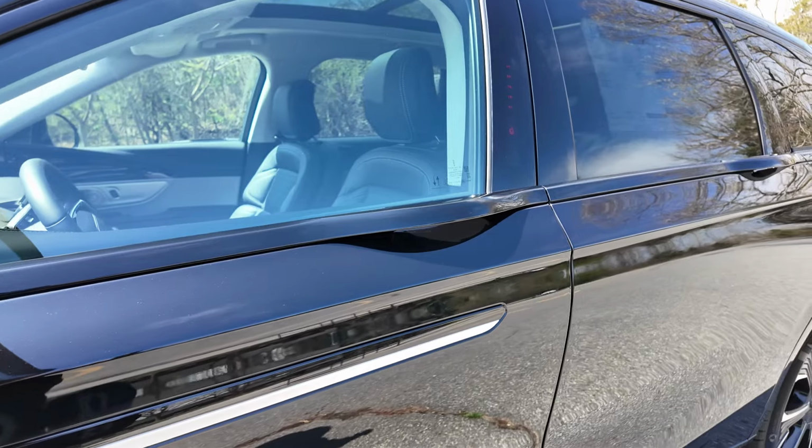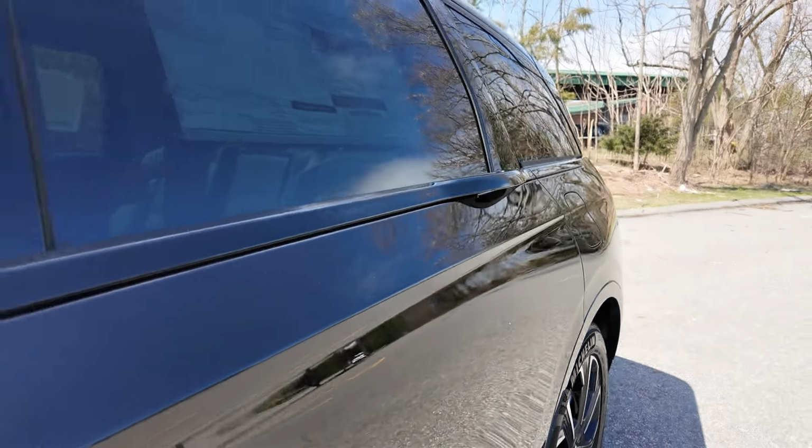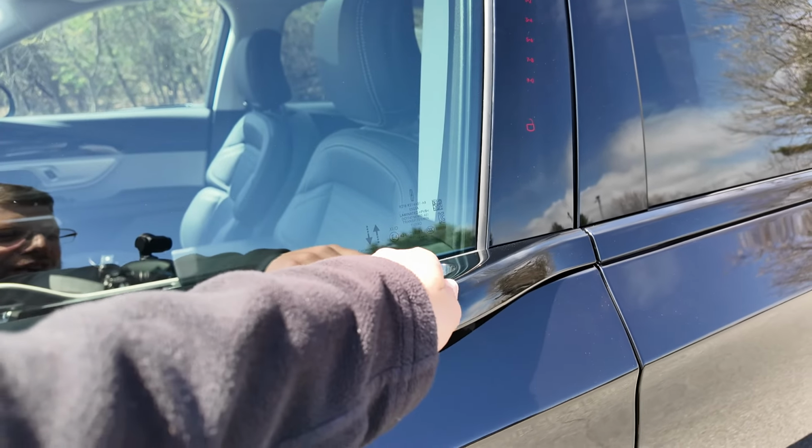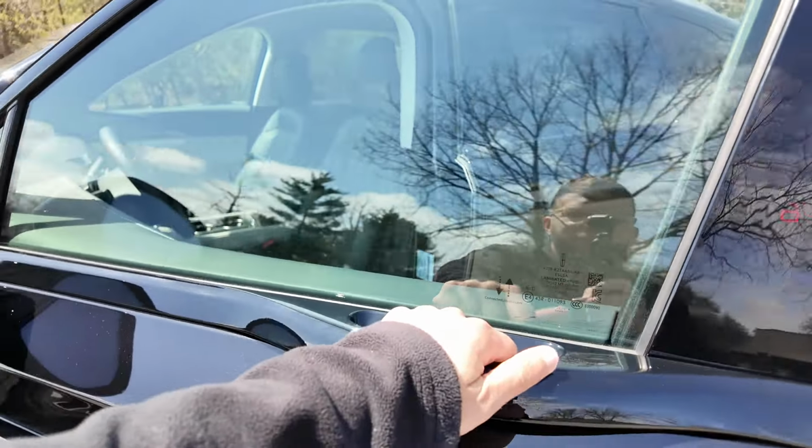Also along the side profile, you're not going to have traditional door handles. They're going to be integrated into the upper portion of the door near the windows, and they're just going to have that button inside, and you can open the door nice and easily.